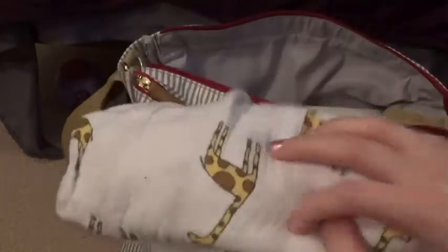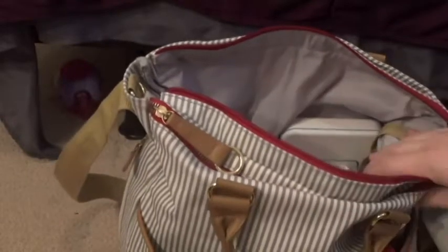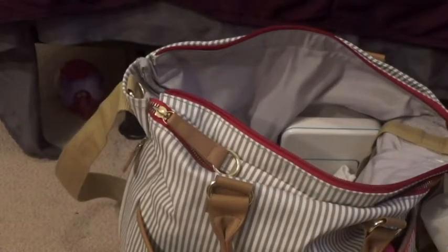I would definitely recommend investing in some muslin blankets. They're amazing. And you wouldn't think that they have a lot of uses after the baby's done swaddling, but they really do, because our daughter never swaddled. She hated swaddles, so we had to find alternate uses for things.